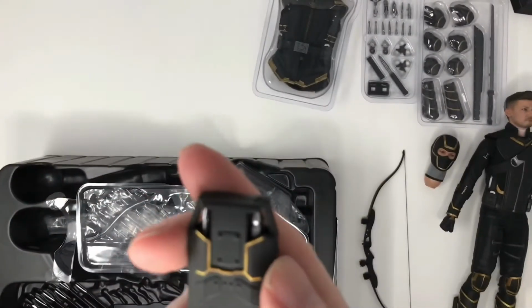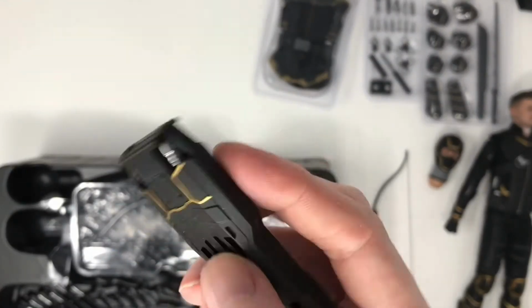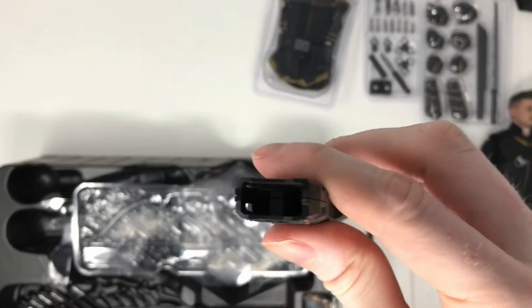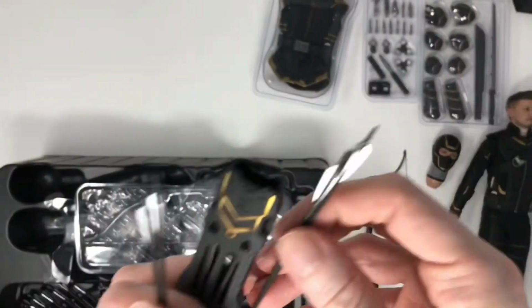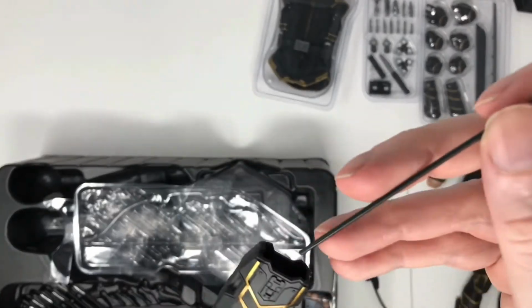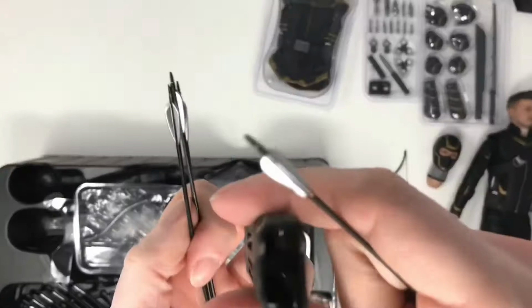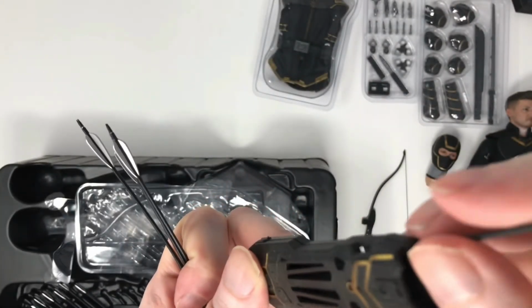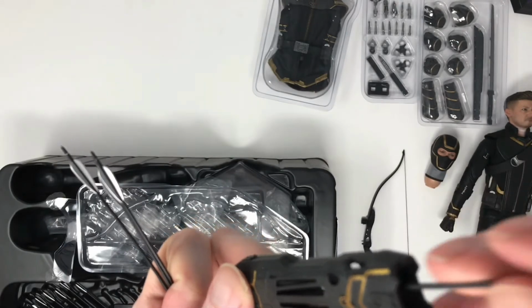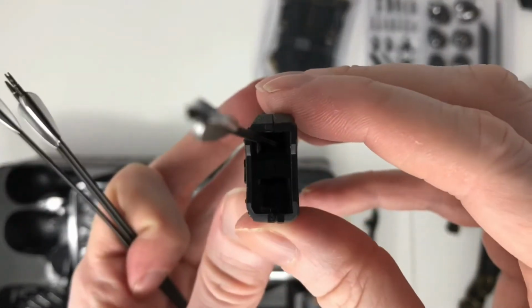The quiver, nicely made, I have to admit. It attaches to the belt that is wrapped around Hawkeye at the moment, and then it's also got 2 slots inside, just compartments. They don't individually hold each arrow, but there's a divider, and then you can just slide them all in. So let's say the short ones go on the left, taller ones on the right, that kind of thing.